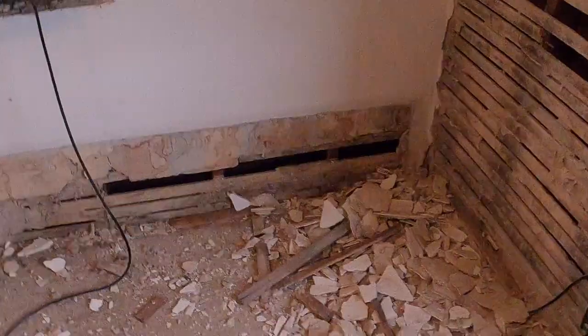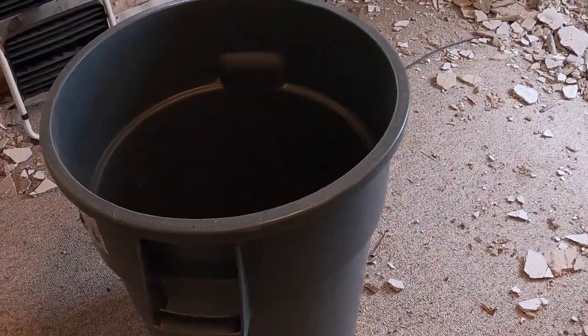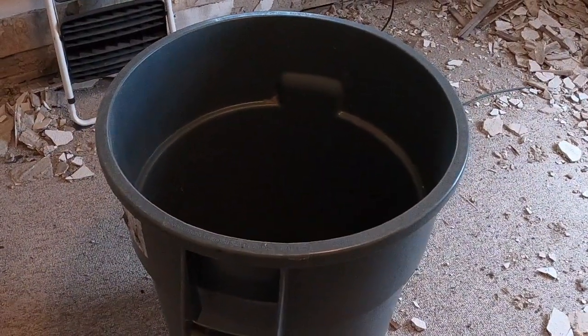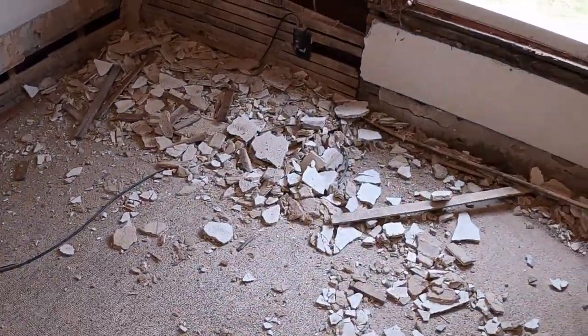But first, the other day, I put a 3 mil, 55 gallon trash bag in here and took that shovel and filled it with about 5 scoops of that plaster. I bet it weighed 100 to 125 pounds, which I can lift without much of a problem, but it's awkward in one of those bags. Just not a good system.